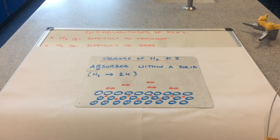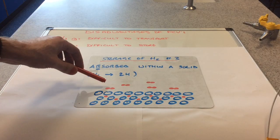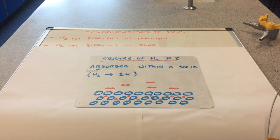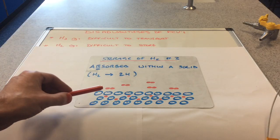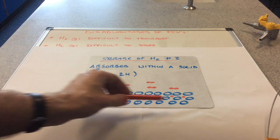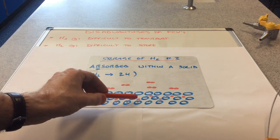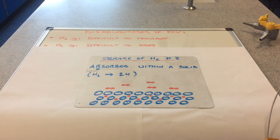The third method that can be used to store the hydrogen is that it can be absorbed within a solid material. The way that works is the hydrogen gas, so these red molecules here, dissociate into individual hydrogen atoms. So H2 will dissociate into two H atoms and then enter the material, so absorbed within the material. You can see these individual red circles, and then that would diffuse back out again and reform the H2 molecules, and then it can be fed into the fuel cell.